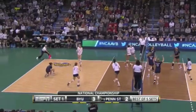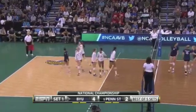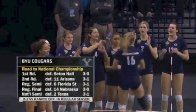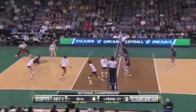Hardy, the freshman, with the back set to Jennifer Hampson. We've talked so much about Penn State senior setter. What a moment for the freshman, making just her 3rd career start. Her first one was in that region final against Nebraska. And what a gutsy move by Sean Olmstead to make that move.